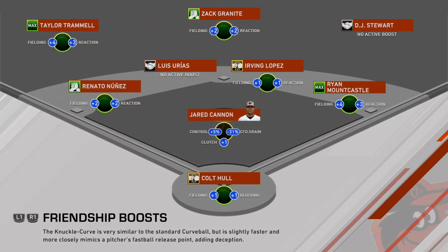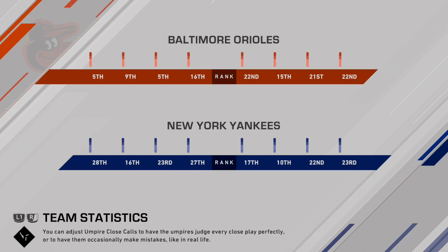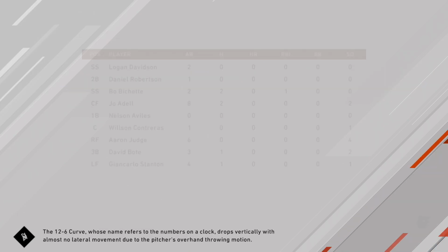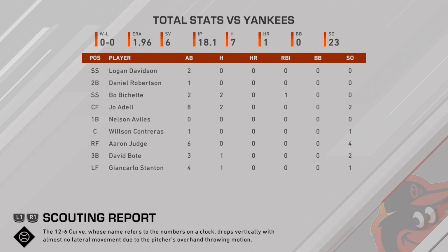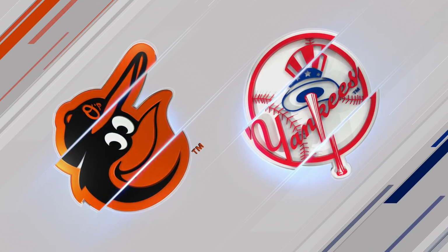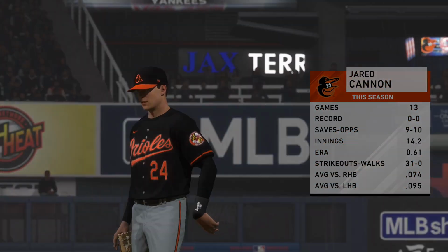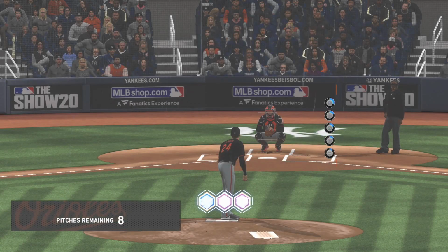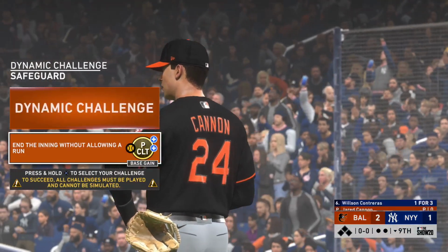Finally, a save opportunity. 18-14. The Blue Jays are running away with it. Your attention, please. Jared Cannon comes out of the bullpen to shut things down here in the 9th. Number 24, Jared Cannon. Ready for another shot now.